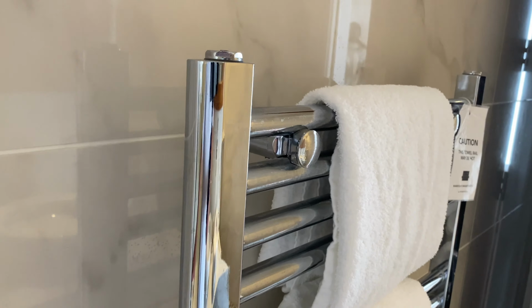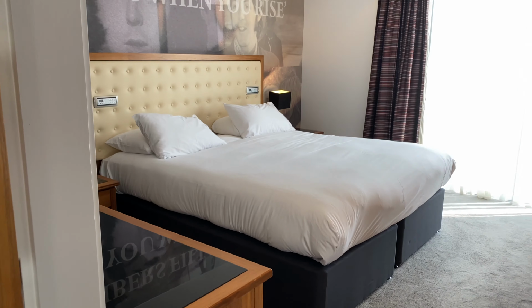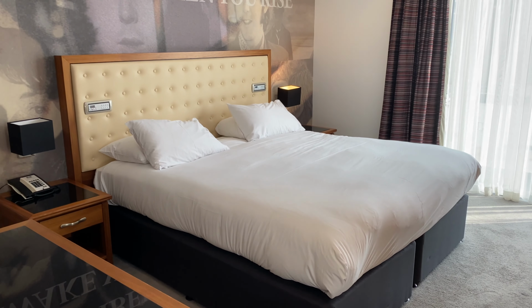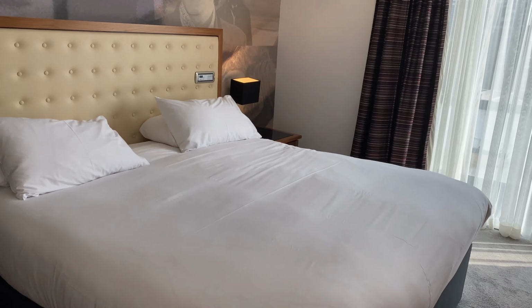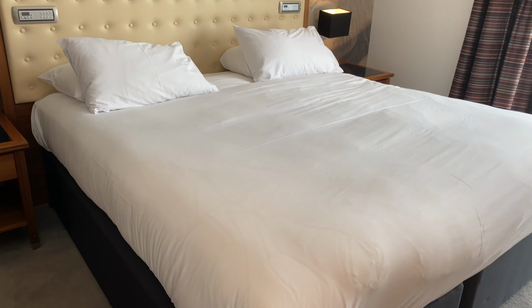Right, we have another door. Oh, towel up. Not today. I don't think we'll have anything that's got anything coming out here. So what's behind this door? Ah, this leads us to our bedroom. Look at the bedroom. Well, it's a big old king size.